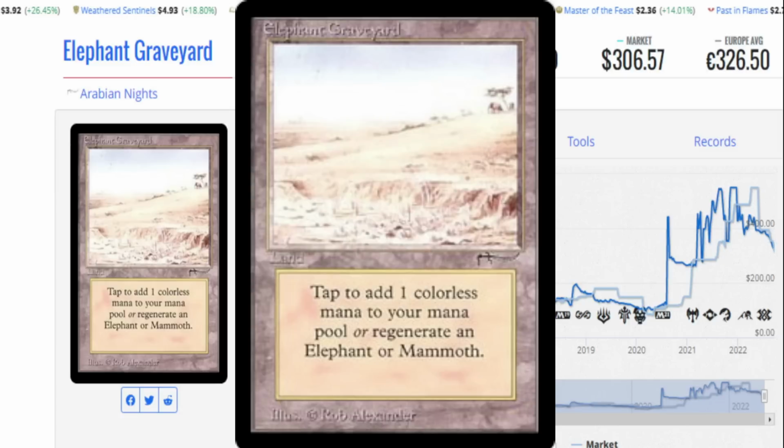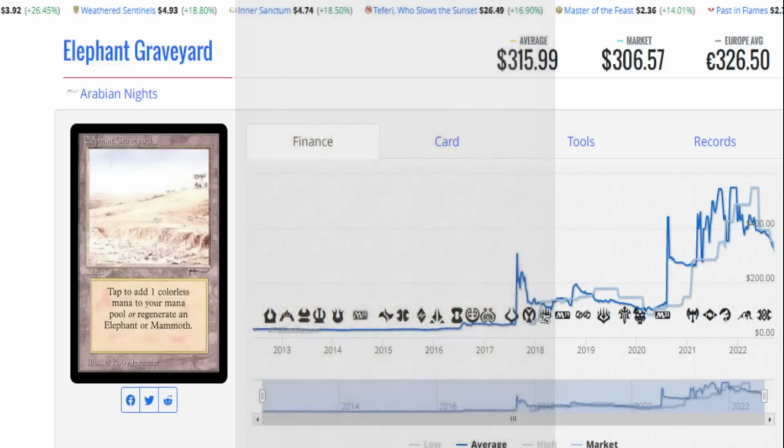And another good side of this is Wizards still makes elephants and mammoths. They still give us this stuff. They still pump out cards that get more and more powerful that now become even more sick when you base it on a land that not only taps for colorless but can actually just regenerate things. And you can find this card for like $200 Canadian, heavily played.